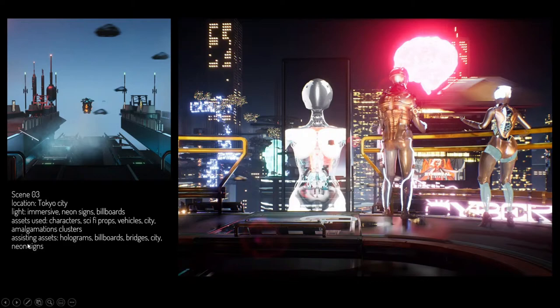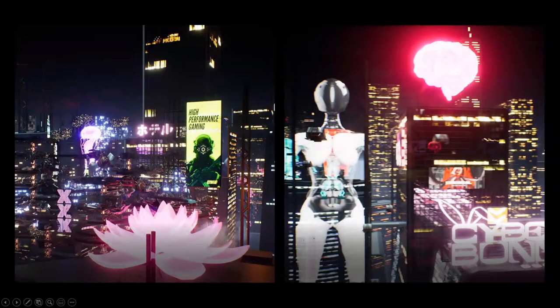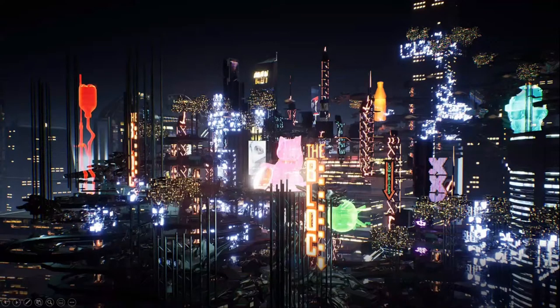And the assisting assets like the holograms, billboards, bridges, cities, neon signs, and the buildings, and so on, getting in a very immersive layout there. These are the views that set my narrative and give an immersive nature to it.